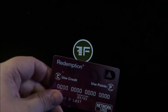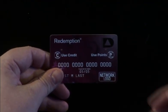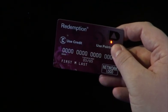To attract the loyalty-oriented consumers, we introduced best-in-class payment functionality, pay with points. One button if you want to use credit, one button if you want to use your points. So you can pay with your points anywhere cards are accepted. So that solves the largest U.S.